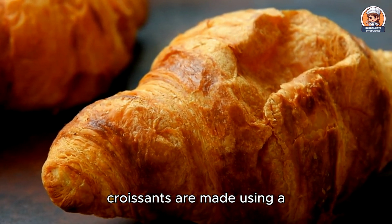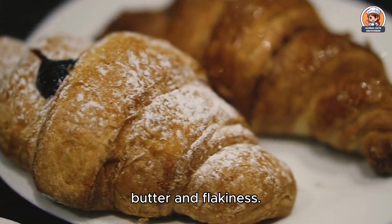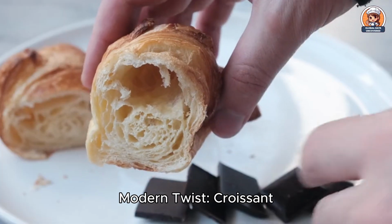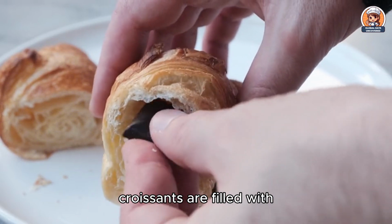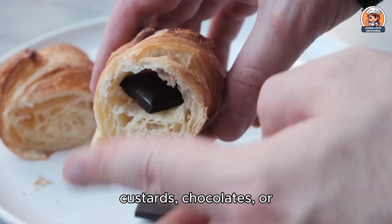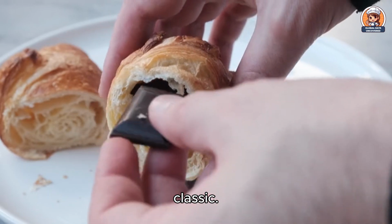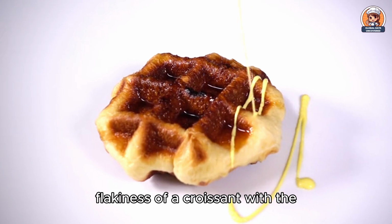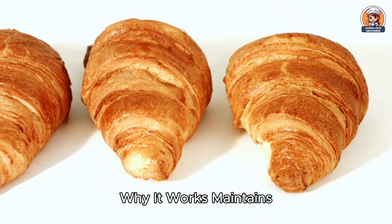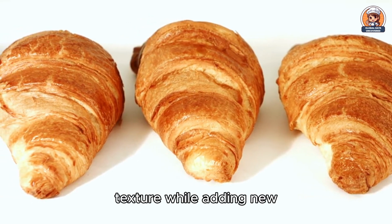A French pastry staple, croissants are made using a laminated dough technique, creating crispy layers of butter and flakiness. Modern twist, croissant cubes and croffles. Croissant cubes: these cube-shaped croissants are filled with custards, chocolates, or fruit preserves, offering a geometric twist on the classic. Croffles: a croissant pressed in a waffle iron, combining the flakiness of a croissant with the crisp texture of a waffle.